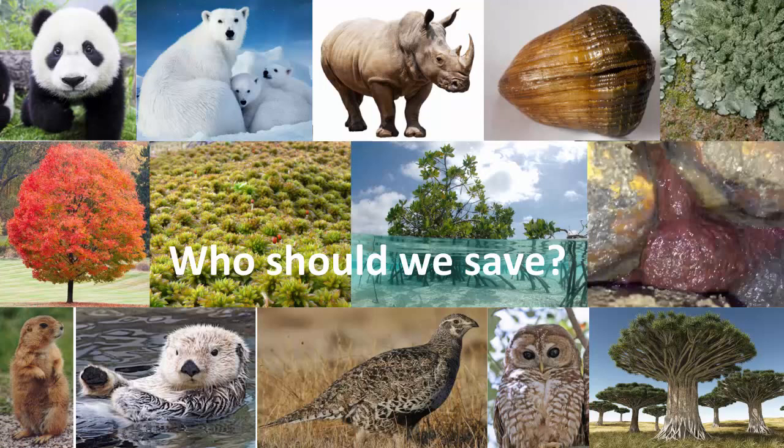Yes. Elephants. The elephants? Why the elephants? Because of their tusks. Yeah. Okay, yeah. A really big concern for elephants is the poaching that's being done in order to take their tusks from them, which leaves them without the ability to defend themselves.